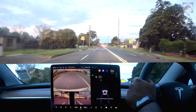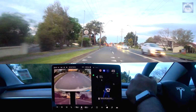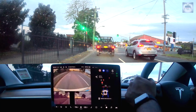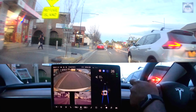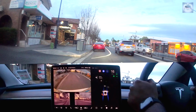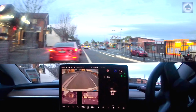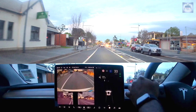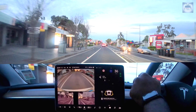Now I'm going to take this left lane because we have to take that left turn here. Okay, let's see if the car would go. It doesn't want to. Okay, I had to do that manually. So this is something that needs to be solved as well, isn't it? We do have a fair number of these scenarios.